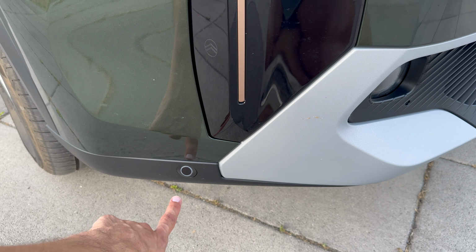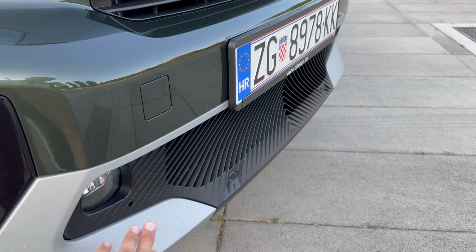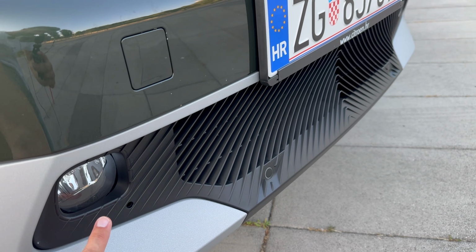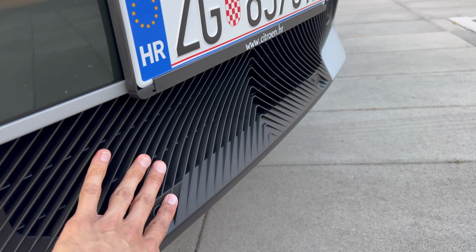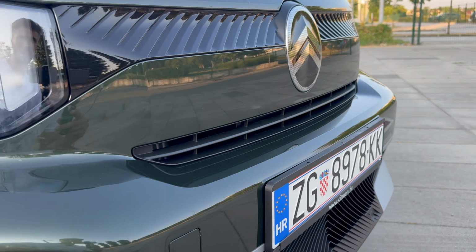We have the front parking sensors on the max trim only. The base one doesn't have parking sensors, and the middle one has only the rear parking sensors. The max trim also has the fog lights in addition. Now you can see the grille at the bottom and the big air intake. There's a little one on the top as well.